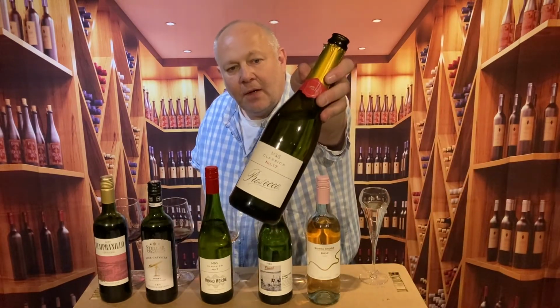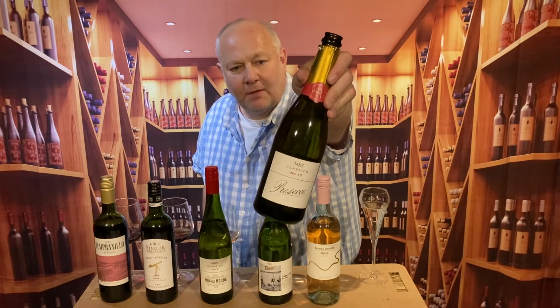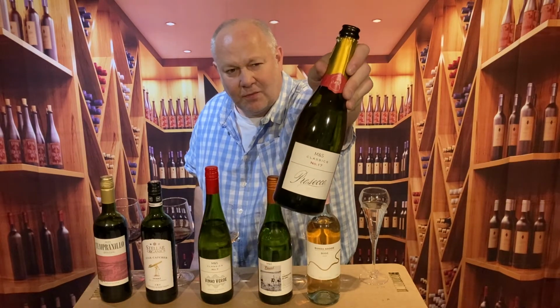Okay, so the last one up, again, it's in their Classics range. Really smart looking bottle. Just regular old Prosecco. Comes in at £8 a bottle. Doesn't look like an £8 bottle, does it? Looks way expensive.